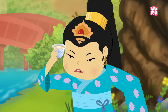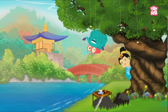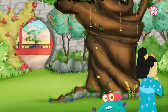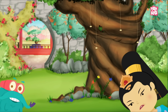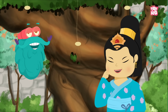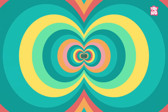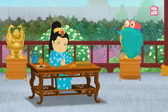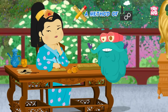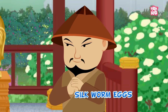The Empress was so fascinated with these shiny threads that she went on a hunt to discover its source. Her search led her to finding the Bombyx mori silkworm. She frantically went around the mulberry tree, gazing at all the cocoons. Seeing the worms wrapped up in their cocoons, covered in thread-like material, it gave the smart Empress an idea of weaving it into a fabric. She rode back to her chamber and designed a method of production to create this fabric we know as silk. After much work, she sent the workers to collect eggs laid by the silkworms.